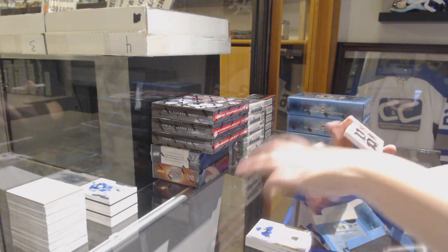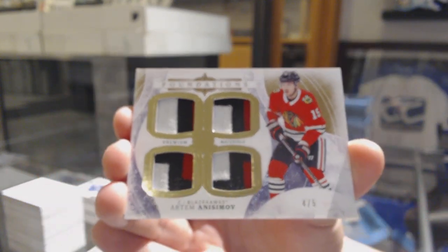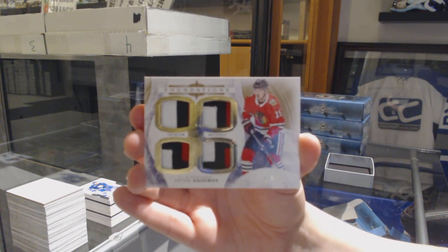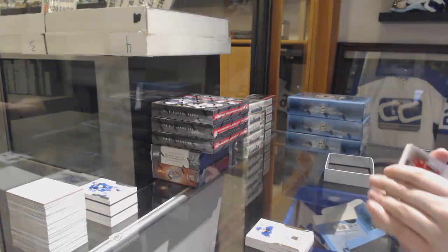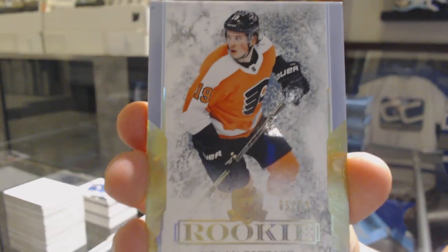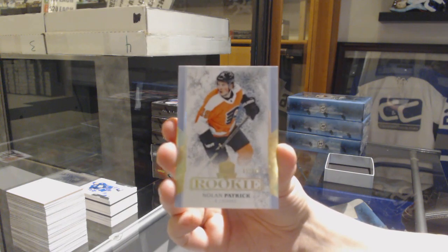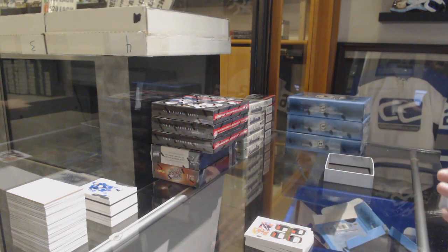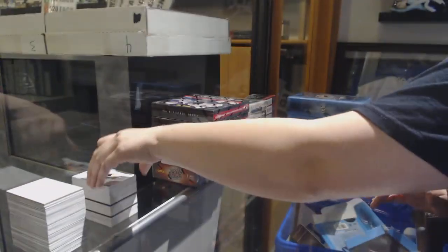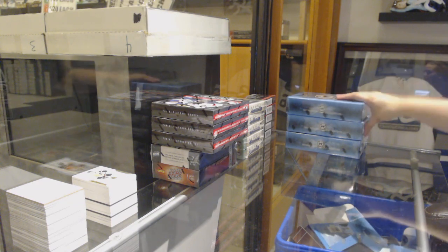We've got number 4/5 Foundations quad patch for the Chicago Blackhawks, Artem Anisimov. And we've got a gold rookie number to 24 for the Philadelphia Flyers, Nolan Patrick. All right, halfway through.